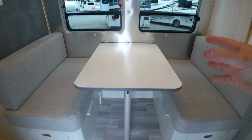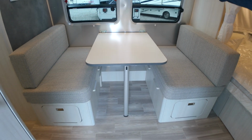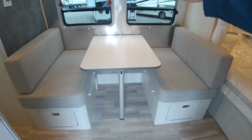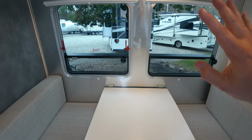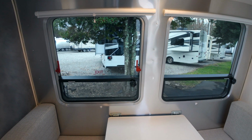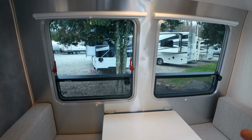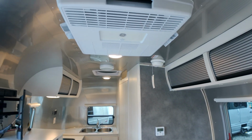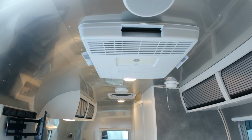Now, this dinette is going to be on what we call the road side, or the business side of the camper. And so your windows there are going to be overlooking that area. Now, if you're in a really cool campground, this may be a fantastic view, but there's something to think about and to know. Now, these all have the GE air conditioners that started in 2025.